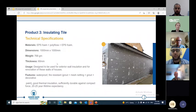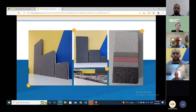And the next product is called the insulating tile, which is used for the external insulation of houses, which are made of concrete. Here we use expanded polystyrene, and the polystyrene is made as a box, and the inside of the box is empty and stuffed with the floss. We just attach it to the wall, and then we have a coating material on it, and it works fine. And this is the final shape of the product. This is the wall tile, and this is the coating of the wall.